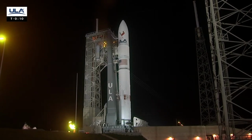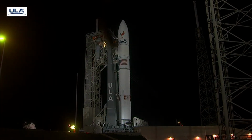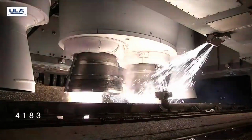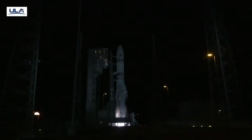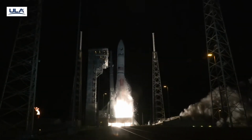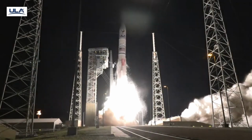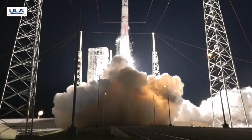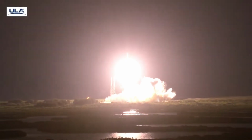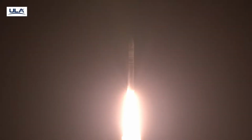T-minus 10, 9, 8, 7, 6, 5, 4, 3. We have ignition. And liftoff of the first United Launch Alliance Vulcan rocket, launching a new era in spaceflight to the moon and beyond.